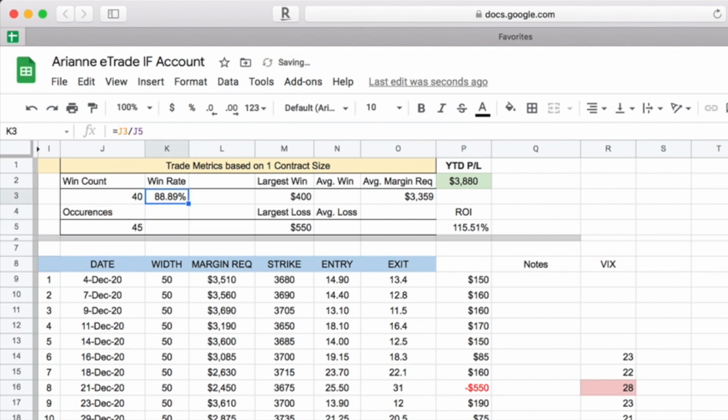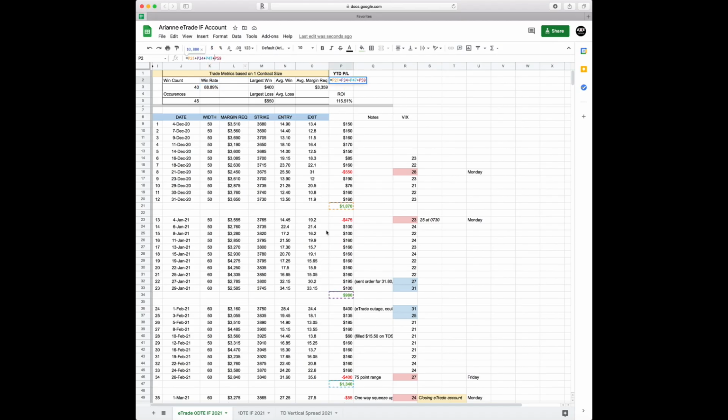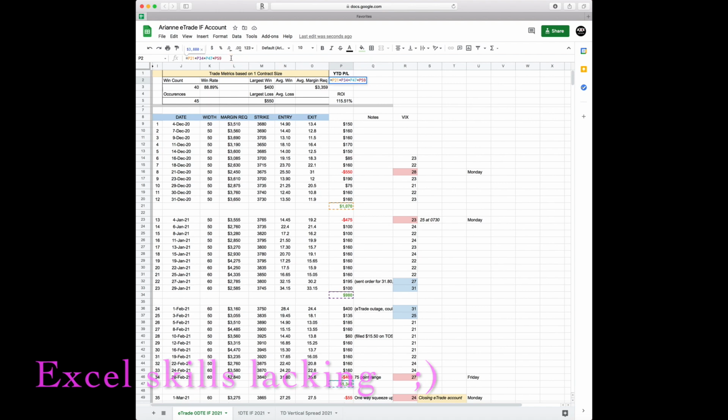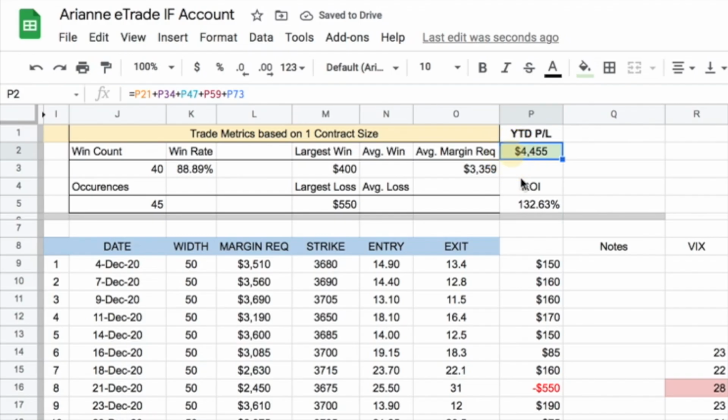And this is what the trade metrics look like. I'm sitting at about an 89% win rate. And is this right? No, I gotta add this. P73. Okay, LOL. There is my profit and loss on this account since I started tracking this. 4455 return on investment or margin is 132%.